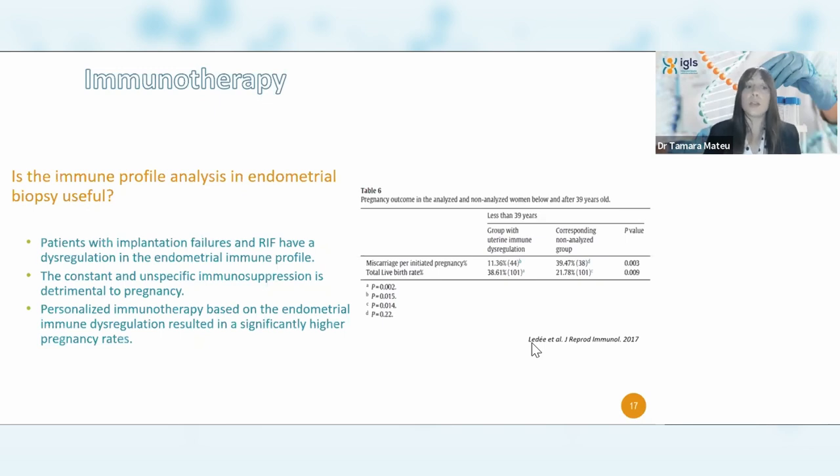This personalized immunotherapy treatment has been shown to improve pregnancy outcome. Here you can see a table published by Lede and collaborators. In this study, Lede analyzed the immune profile of several patients. These patients that have an immune dysregulation were classified in two groups.